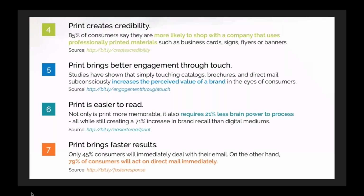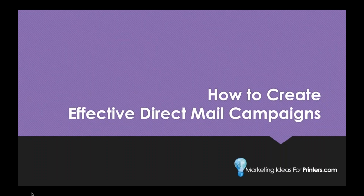And lastly, it brings faster results. 79% of consumers will act on direct mail immediately. So those are just some of the whys of why you as a printer should be using direct mail, and some good facts and statistics that you can use to encourage your print buyers to be using direct mail.